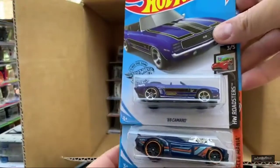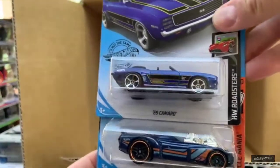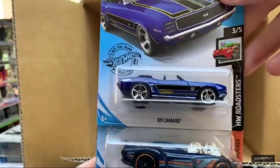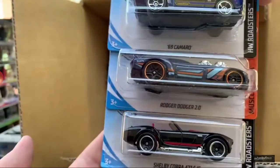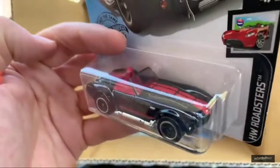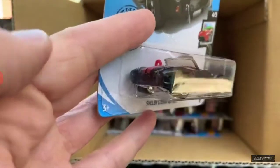And let's see. '69 Camaro. It's been a while since we've seen you in the basic range. '69 Camaro had a run of two. It was a super treasure hunt two years in a row, I remember, a few years ago. Really? Now it's back. Nice to see it. Roger Dodger 2.0. And then the Shelby Cobra. Nice to see that. And a nice, clean Shelby Cobra-esque with the five-spoke wheels. I see. Nice.